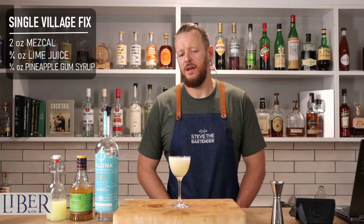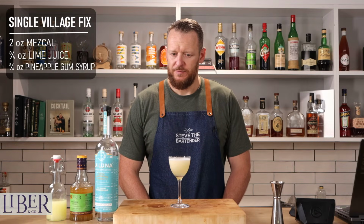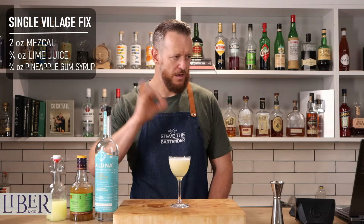Oh. I'd probably want to use something a little bit smokier for my liking. It's still there and it still plays really nicely with the pineapple gum syrup, but a little bit more smoke would be awesome.